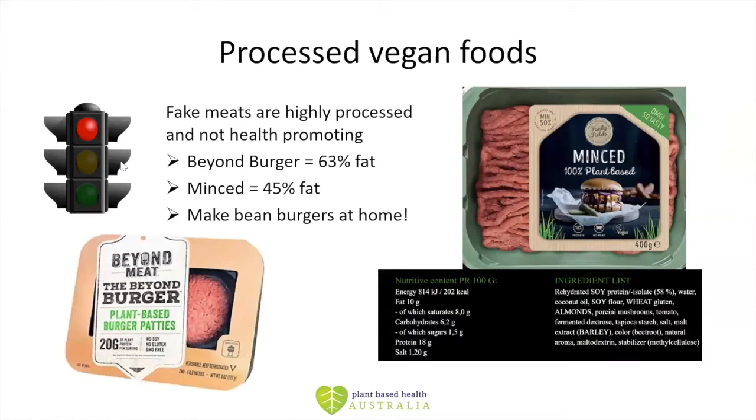We give a red light, recommend you stay away from processed vegan foods. Now, these are images for items that are found in Australia, and I'm sure there are plenty of vegan fake meat type things that you can get in China, but they probably won't look like this. The main message with a lot of these is that they're often high in fat, high in using processed foods rather than whole foods. So if you want to make some burgers, mash up some chickpeas and kidney beans and add some sweet potato and a bit of leftover rice and some spices, and cook those up. Much better for you than trying to use a fake meat.